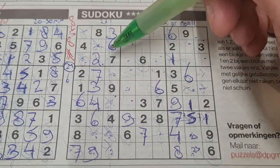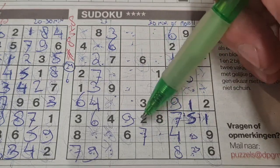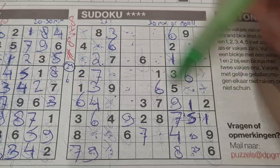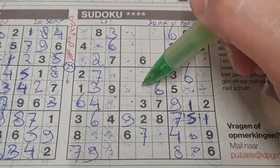I want the 2s and the 3s. Need a 3 here. Need a 3 there. And I want the 2s. We have a 2 in this row, 2 in that row. So the row between, the middle row, the only place left for the 2 should be here.